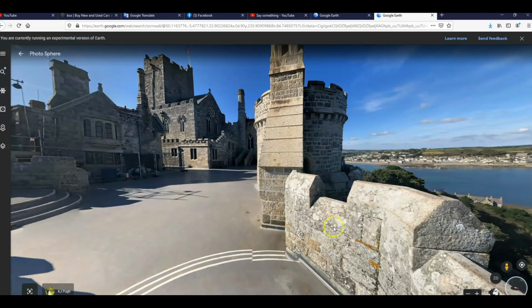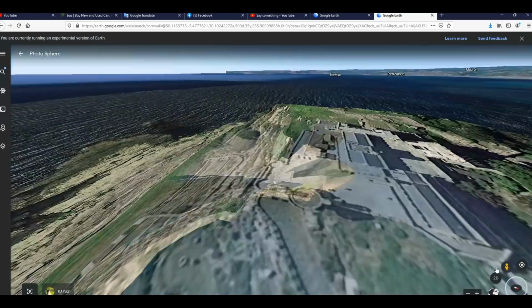And of course, most of the English castles are covered in this sort of stonework. But as we see, when you get this facade taken off, it's normally red brick underneath, even for these kind of structures. So, where does the red brick come from?